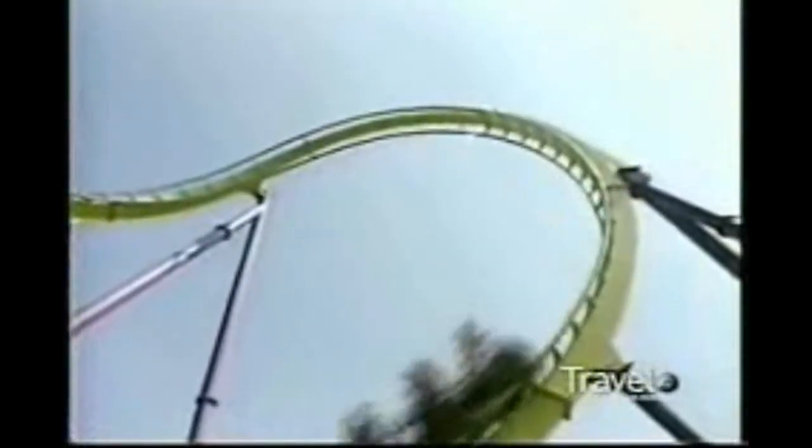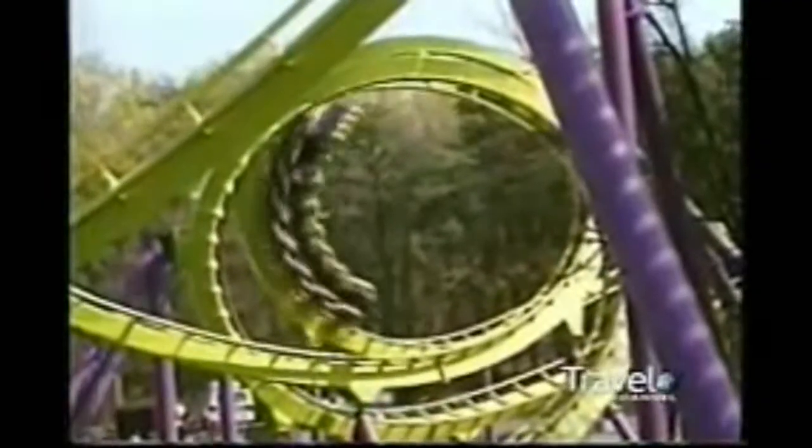The fourth is a cobra roll, which is actually 2 inversions. And the last 2 are interlocking corkscrews. The corkscrews, you get a lot of negative G's. You're constantly twisting and turning, so you don't know which direction you're going or which way you're going to end up. And that's when you really feel like your legs are going to hit the track.